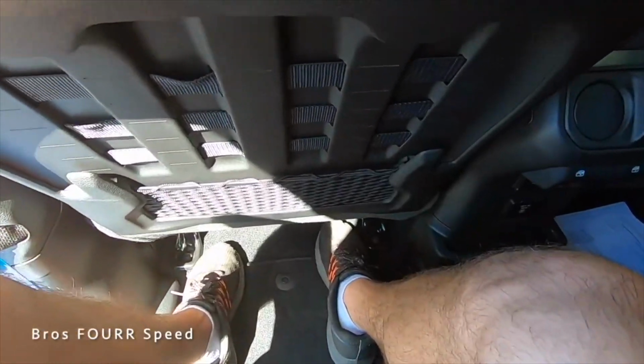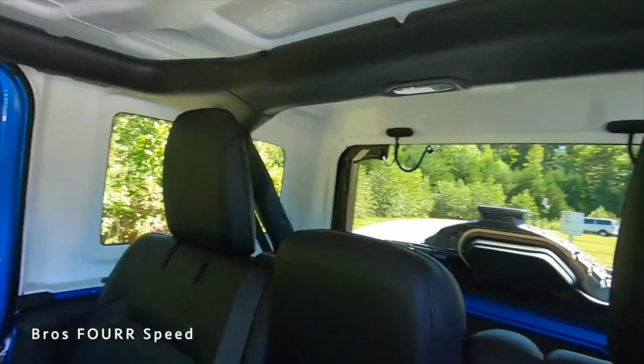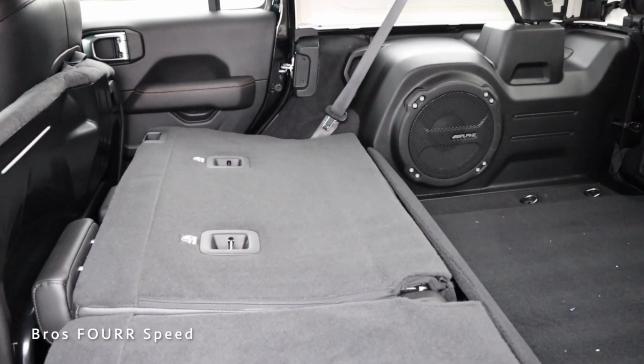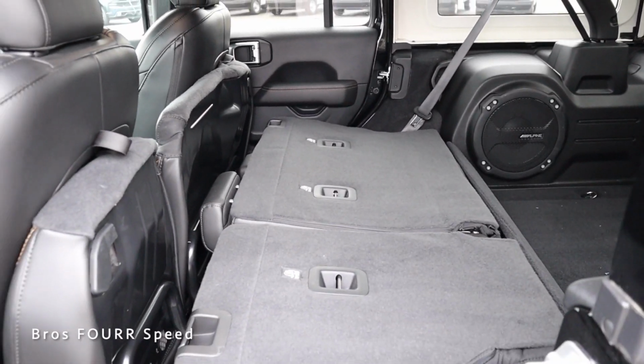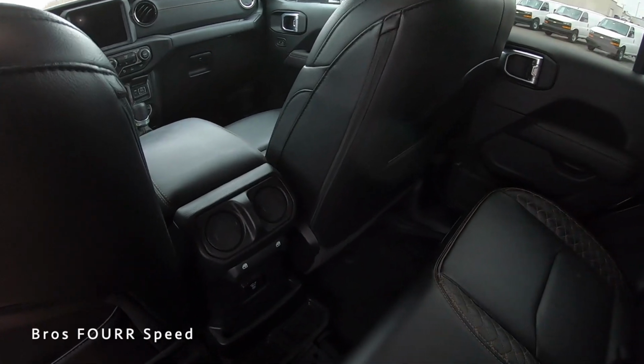For the back seats now, for the 392, this model has leather seats, which is great. You have the 3-prong outlet along with the window controls in the middle. And that's pretty much it. You'll see the same thing over on the 4xe as well. These seats are finished off in leather. With the My Sky roof, you're going to have about the same amount of headroom too.